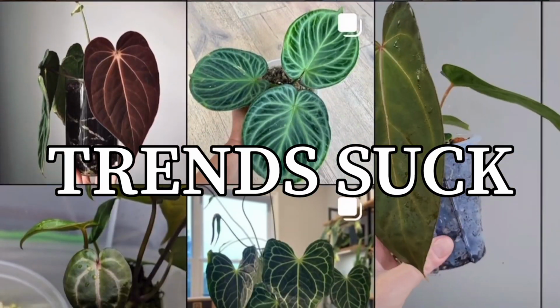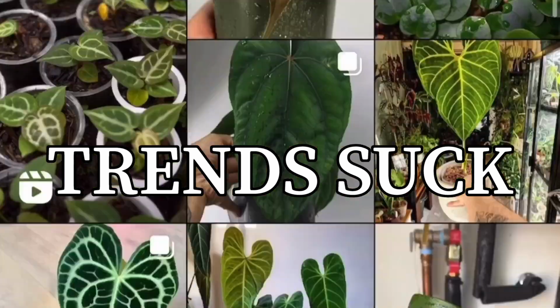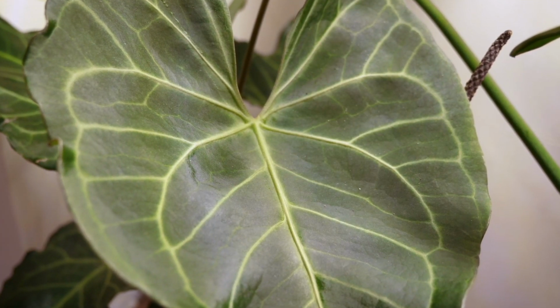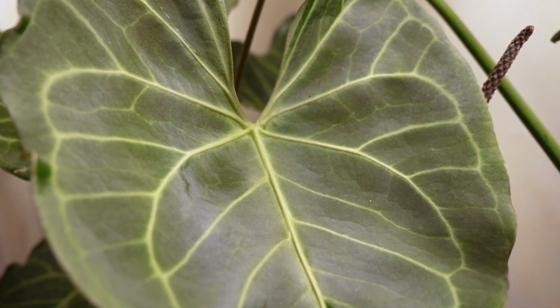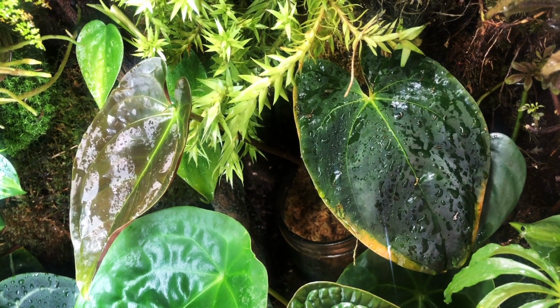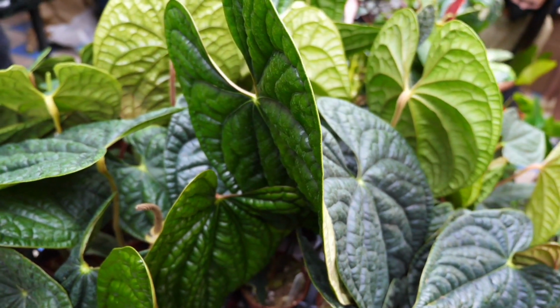Trends suck. I think the reason many people are intimidated by Anthuriums is because the trendiest ones on the market tend to have the worst reputations among growers. The trendiest Anthuriums tend to be species that are not as hardy as most Anthuriums. I'm talking Warwickwianum, Crystallinum, Dressleri, Splendidum, Papillolaminum, Regale, Veitchii, Luxurians. These are some of the cool kids you see on Instagram that everyone wants.